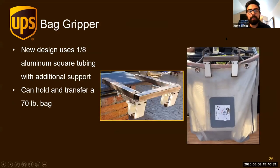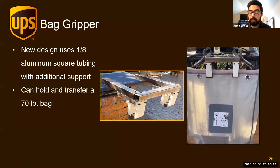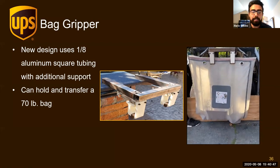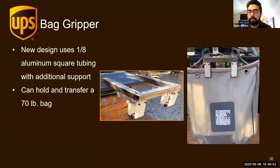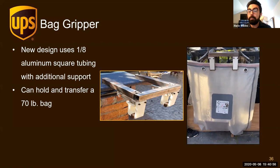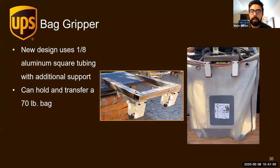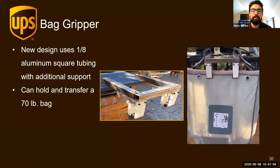So here's the prototype for the bag gripper. This design uses a 1/8 aluminum square tubing with additional supports. As I said before, the additional support is just to reduce the deformation as much as possible. It can hold a 70-pound bag. On the right-hand side, you can see it holding it. The prototype uses steel, but the final product would be using aluminum. This is just to reduce the weight of the overall mechanism to reduce the stress on the turret itself.